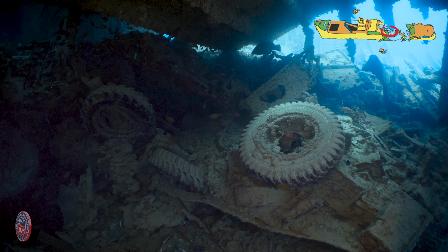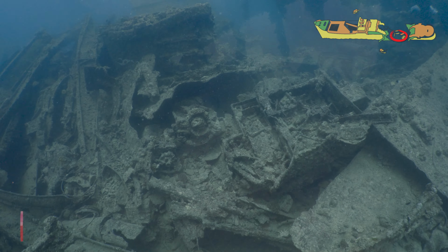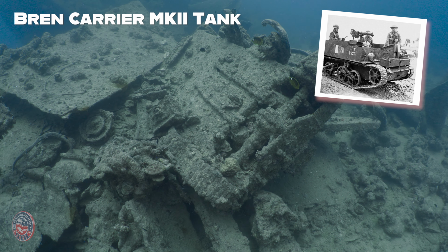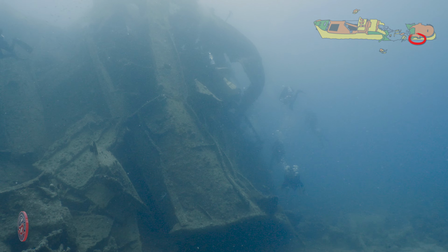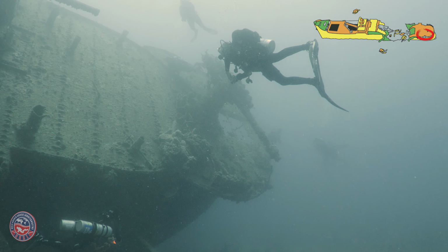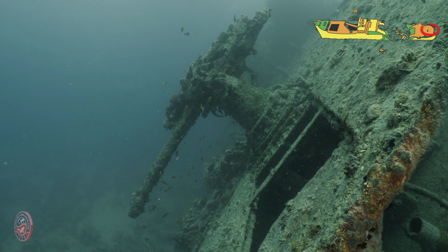Towards the stern of the ship, we're gonna find what used to be cargo hold number four. Over there, we can see two Brent Carrier Mark II tanks that are upside down, a bunch of ammo, the propeller axle sticking out of the stern, and of course, the two guns. And remember, those two were the only two cannons that were the defenses of the Thistlegorm.